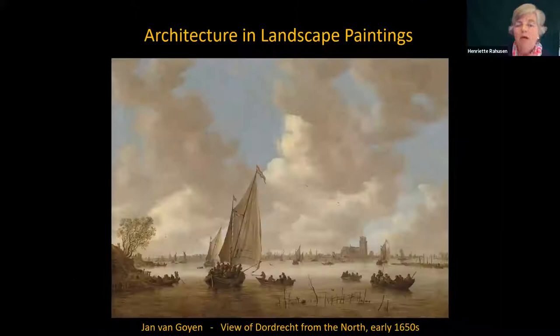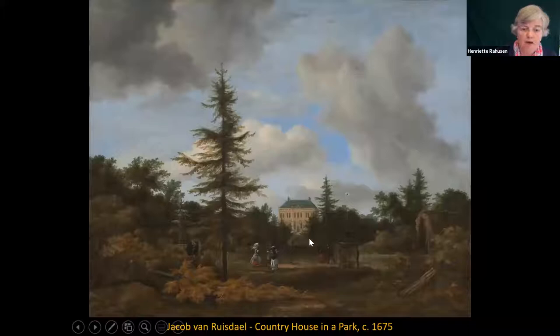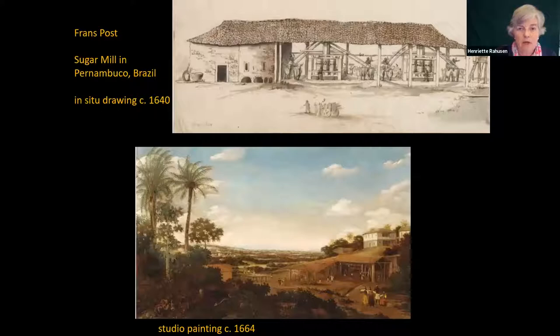So then we turn to architecture in landscape paintings. And sometimes the landscape is dominant and you only know that you're looking at Dordrecht because you recognize the outline of the large church. Sometimes we have an imaginary landscape with a Vingbooms type classicist building. Sometimes we have an actual sugar mill that Frans Post drew when he was in Brazil in the 1640s. And after he returned home, he created many Brazilian landscape paintings based on his drawings.